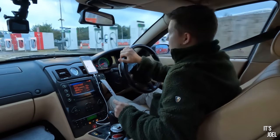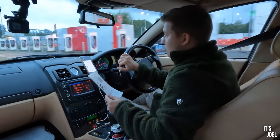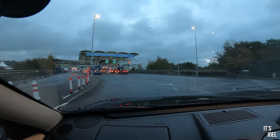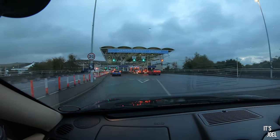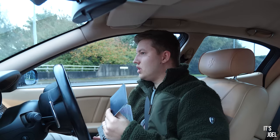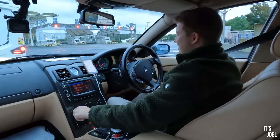So, let's look at the screens. I'd imagine I'll need to go straight through, actually. Right, here we go. Passport control. Which lane do we go for? I'm going to go over here. I've committed. Right, this is the killer now.